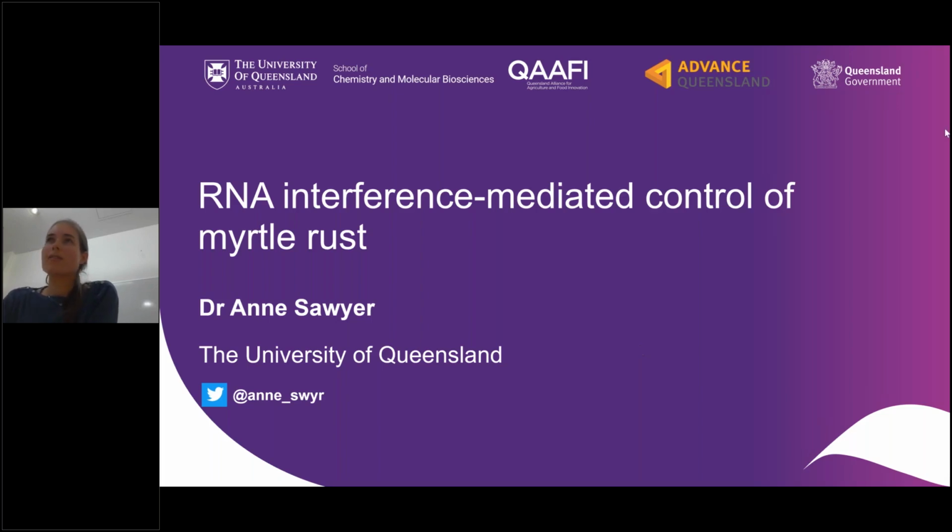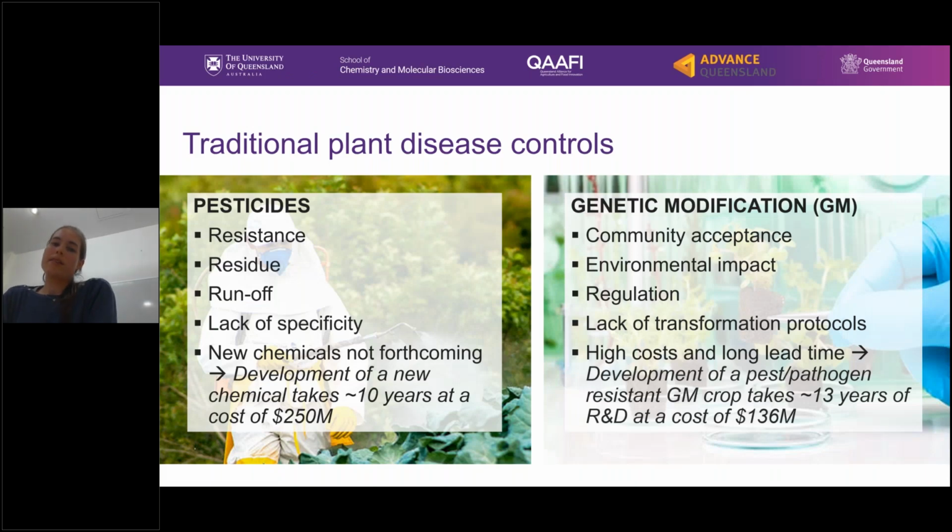So what we're trying to do is look at environmentally friendly control methods for plant diseases. That's because traditionally plant diseases have been controlled predominantly through the use of pesticides or genetic modification, both of which have a number of issues associated with them.